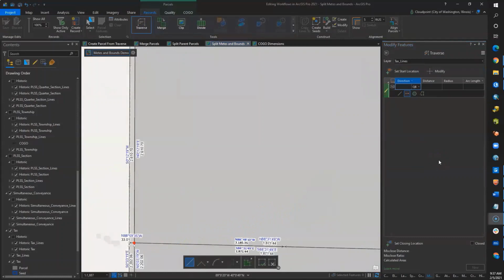Next, enter the traverse dimensions, starting with the direction field. Add a bearing and hit enter, and then add a distance in the distance field and hit enter. Repeat this process for all of your traverse lines. In the interest of time, I will now import a pre-made traverse that I created and saved. This is done by clicking the Traverse options and importing a traverse file.